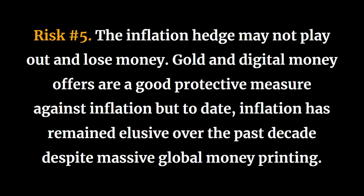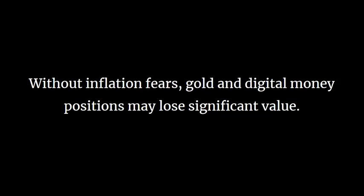Risk number 5, the inflation hedge may not play out and lose money. Gold and digital money offers a good protective measure against inflation, but to date, inflation has remained elusive over the past decade, despite massive global money printing. Without inflation fears, gold and digital money positions may lose significant value.